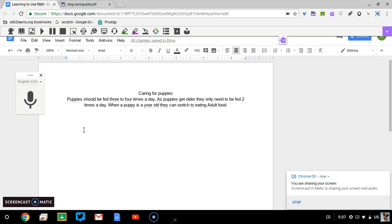So those are 2 more ways I can use Google Read and Write, and this time to turn the text into speech. This is also a really good tool in editing your writing. Sometimes when we've written something, even if we read it over and over and over again, we're not going to catch mistakes because we think we know what it says. So just like in the last video, I noticed after I heard it back that I'd made a mistake. That often happens when we have a program like this read our writing back to us. So that's a great tool to use in editing as well.